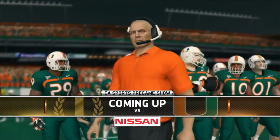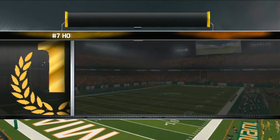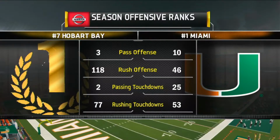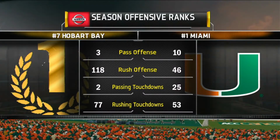Innovation that excites. Miami's looked good here in the early going. They've earned the top spot in the country, but earning it and keeping it are two entirely different things. That does it for us here on the NCAA College Football pregame show. Enjoy the game. We'll see you at the half.